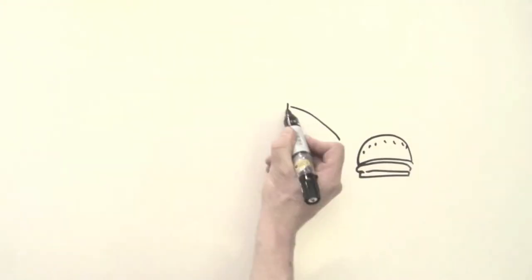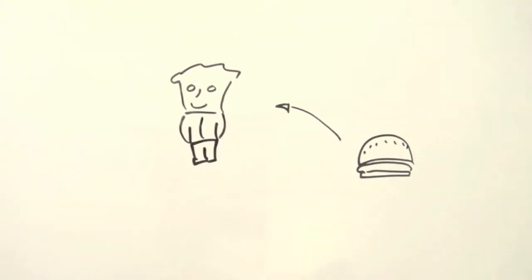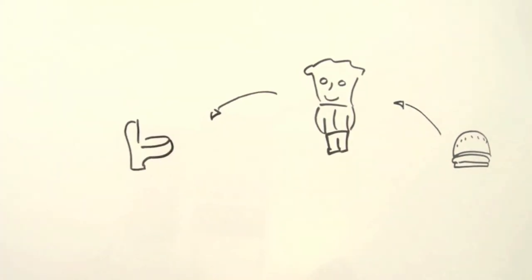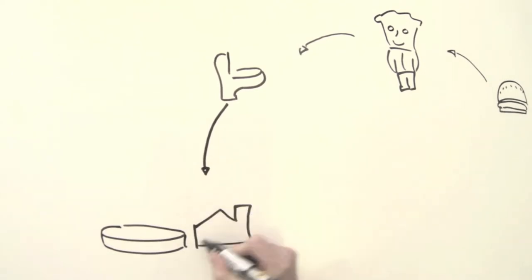Let me explain the ecosystem of phosphorus. Human food consists mainly of plants and animals, which require phosphorus. Therefore, our food also consists of phosphorus. Humans cannot absorb all the phosphorus that we eat, meaning that phosphorus is flushed down the toilet. Water treatment plants process wastewater from households and industry. The phosphorus ends up in sludge, which is a waste fraction.